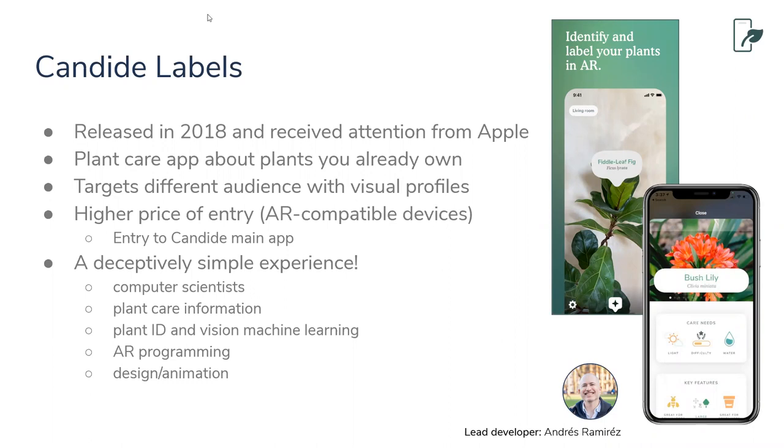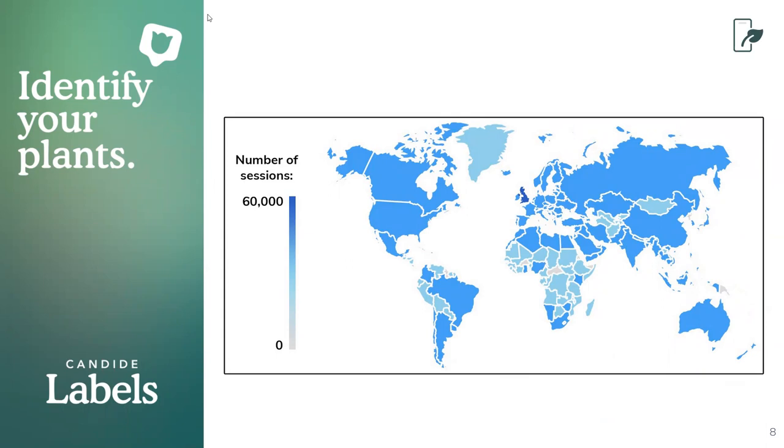And the point is that though we released this intentionally as a little bit of an experiment, we found that it got global reach. So we found that across the world, people loved to download the app, to label their plants, and to really interact with their plants in quite a nice and friendly way.